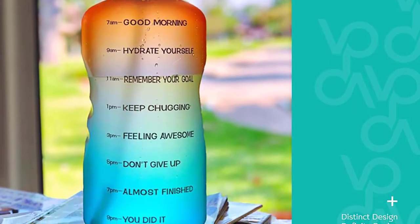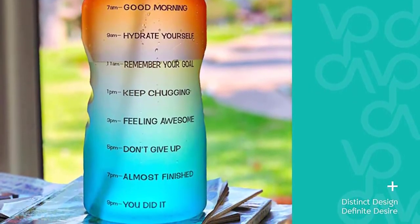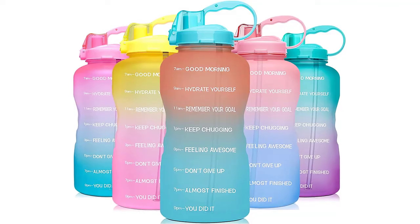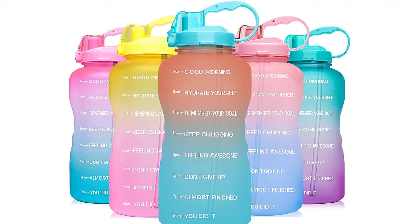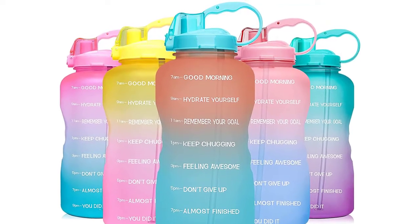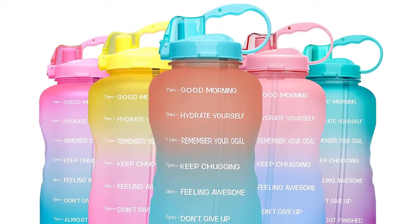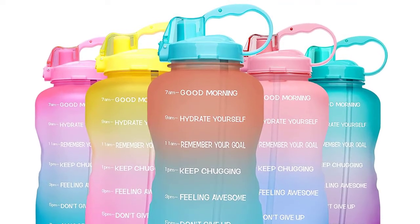Made from quality leakproof plastic, it won't break when you accidentally let the bottle fall. It is lightweight and ideal to carry with you. Only available in one size bottle. It also comes with a carry handle to make carrying the bottle with you easier. The bottle also comes with a straw to ensure that you can drink easily, easy to clean and dishwasher safe.